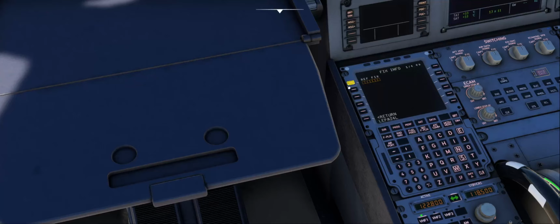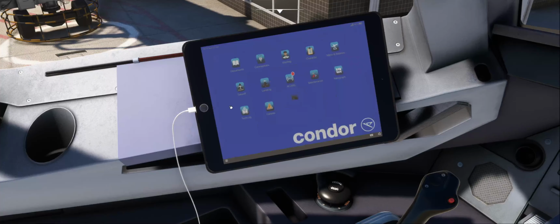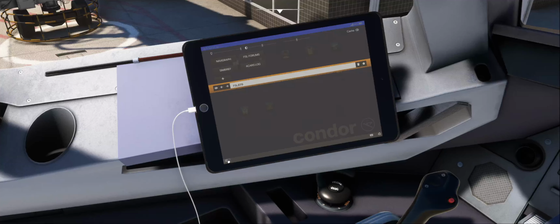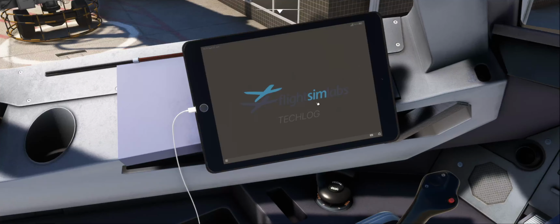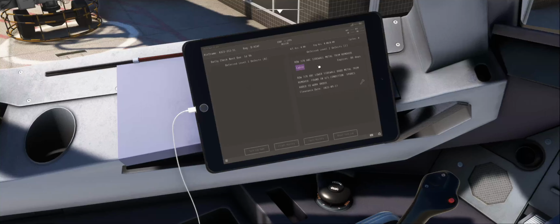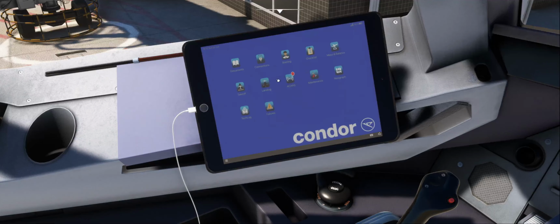Left. And let's go to our sim brief here. Log here. Okay, we're gonna repair that. It's a brand new aircraft, so good for right now.